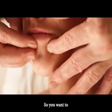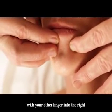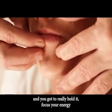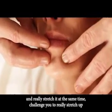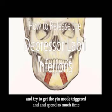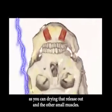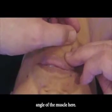So you want to stretch the muscle up with one finger, but focus a lot of pressure with your other finger right where it attaches at the chin line. You have to really hold it, focus your energy in, and stretch it at the same time, challenging it to really stretch up and try to get the yin mode triggered, and spend as much time as you can drawing that release out. I know they're small muscles, but they can be really stubborn, almost as stubborn as a really large muscle somehow. So let's go ahead and look at a different angle of the muscle here.